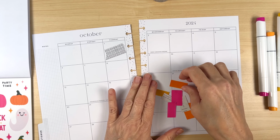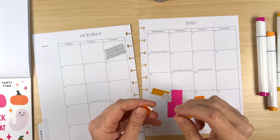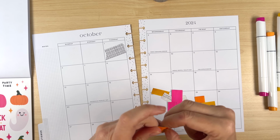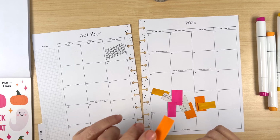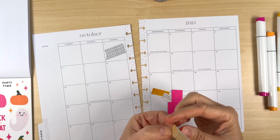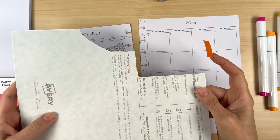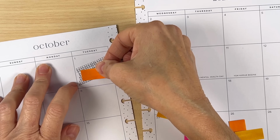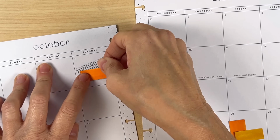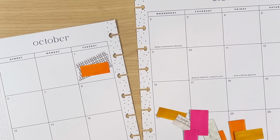And I will start with, how about orange? Since it's a Halloween spread. Start with that. You can see that the pen even went through this really thick label paper. Do you see what I mean? But it didn't go through to the back, so that's good. So I'm just gonna put this on here. I'm actually gonna bring it off a little bit so that a lot of the washi tape shows, because I think that's a cute look.